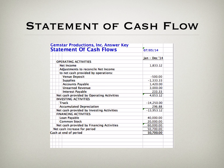Next, we have the statement of cash flow, and again we have mostly positives. In 1 year, Gemstar spent $16,083.33 on a venue deposit, supplies, and the truck. And $16,000 isn't bad considering at the end of the year Gemstar ended up with $50,000.